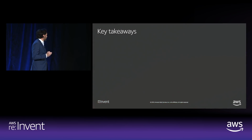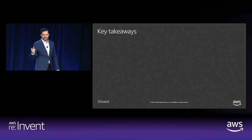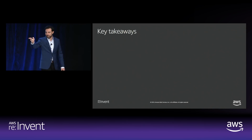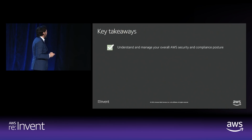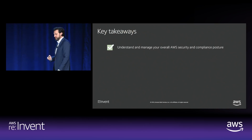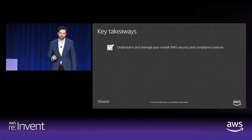All right. So in terms of next steps, I want to leave you all with some key takeaways here before we take questions at the end. If folks have questions, we'll take them at that mic there. The goal of AWS Security Hub, hopefully as you've seen here today, is really to give you that understanding of your security and compliance posture or state inside AWS.